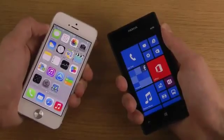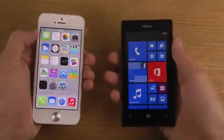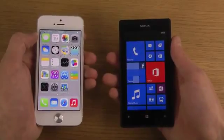But just quickly a boot up here, Lumia 520. I mean, this phone is cool, it's awesome, it's badass. Maybe I should do a camera comparison.